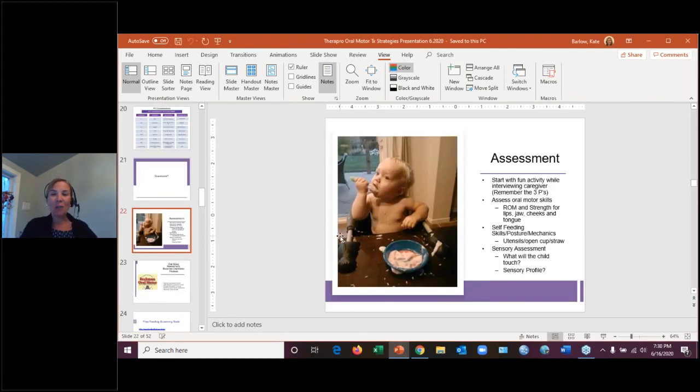Okay, so your assessment is the most important part of the treatment, because without a good assessment, you're not going to have a good treatment plan. So we really need to find out what the specific deficit areas are that are causing the problem. When you're interviewing the caregiver, I always remember the 3 Ps: past medical history, pain, and poop. So what is the past medical history? Is there a history of an NG tube? So we're going to think oral aversion. Is there a history of reflux? And so we're already thinking, oh, what goes along with that? Were they on medications? Was it successful?